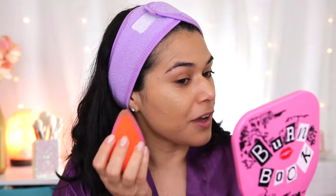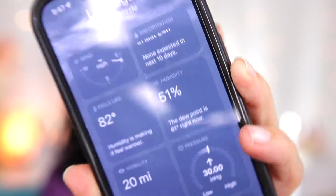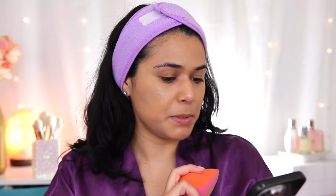Funny enough, I'm actually gonna be testing this in slight humidity today because it is approaching monsoon season here in Vegas. And I believe today it is 51% humidity. And it's probably only gonna get worse because we've got rain coming in. Just as a reference, here in Vegas, we're used to like maybe 10%. So 51 is pretty humid. If this stays looking like this throughout the day, I'm gonna be a very happy camper.